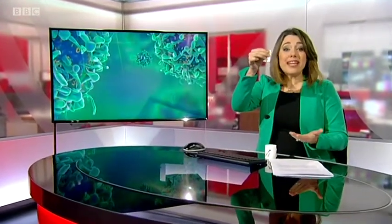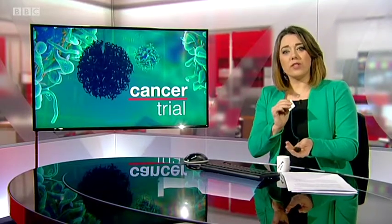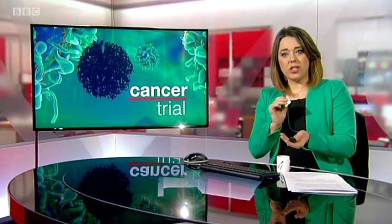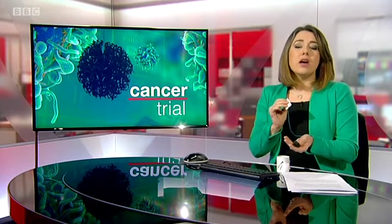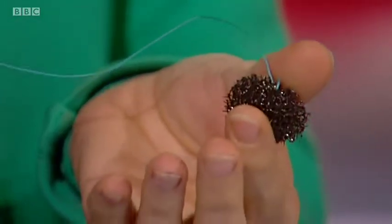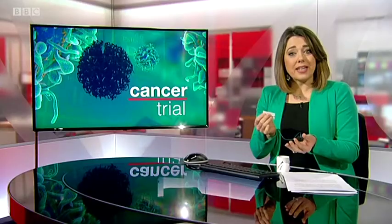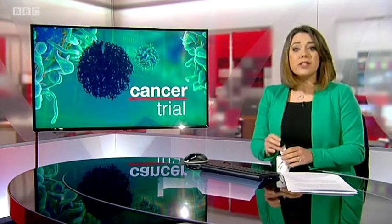But first, take a look at this. Essentially, it's a small sponge on the end of a string, but this has saved the life of retired Cambridge scientist Liz Chipchase. She'd agreed to take part in a medical trial purely out of curiosity, and this cyto sponge, which is only available here, was the thing she was testing. Now, it's a quicker and cheaper way of spotting cancer of the esophagus. She's been sharing her story with our science correspondent Richard Westcott.